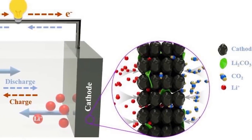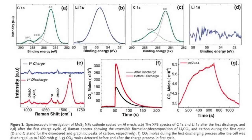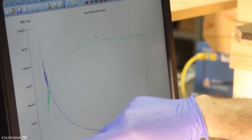Amin continues, quote, "The accumulation of carbon not only blocks the active sites of the catalyst and prevents carbon dioxide diffusion, but also triggers electrolyte decomposition in the charged state." End quote. This carbon buildup causes a battery of this kind to destroy itself before 100 cycles are completed. The new breakthrough battery solves this, and as mentioned earlier, pushes the number of cycles up to 500 times.